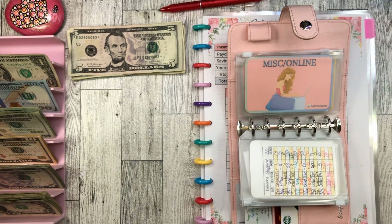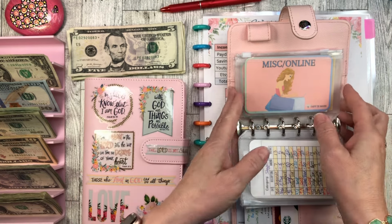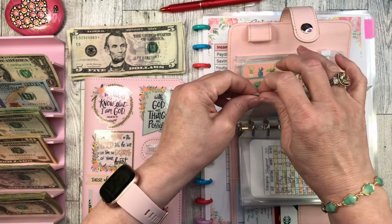I gotta get my business binder. Squirrel! I'm reaching over here getting my business binder, guys. I just can't pay 20 bucks. I need to find one at Goodwill.